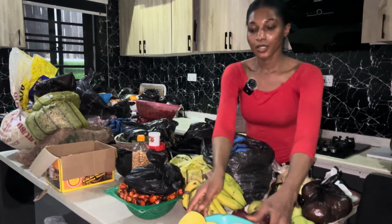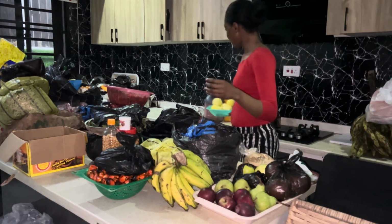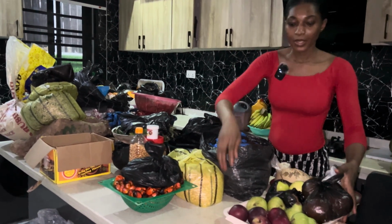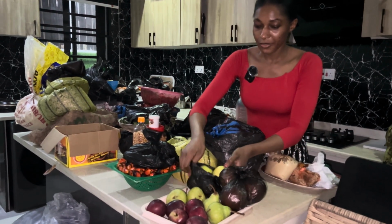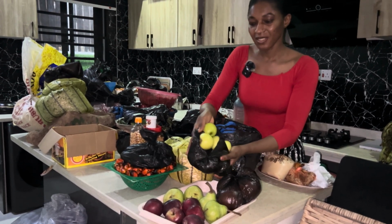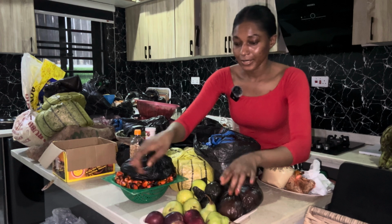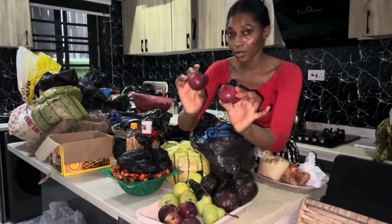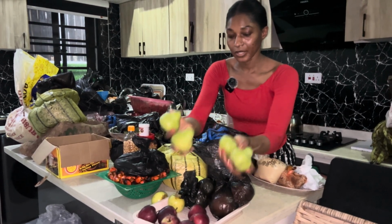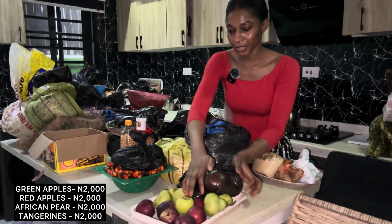Here I have my fruits. This is oranges, about 6 pieces here, sold for 1,000 naira. A bunch of banana for 4,000 naira. Here I have different apples, green apples here. I have about 9 pieces, small sizes, and these were for 2,000. Here I have 6 pieces of the red apple, small sizes as well, 2,000. Here I have 4 African pear for 2,000 as well. And then here I have 4 pieces of foreign tangerine for 2,000 as well.